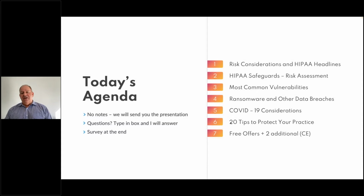So the agenda: risk considerations around HIPAA and the headlines. Like I said, we're reading about this every single day. We're going to share with you some of that. We're going to go through a risk assessment.